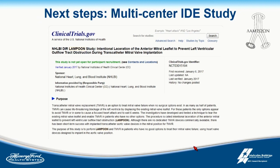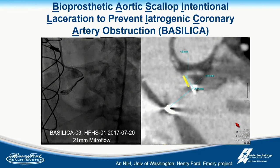And so next steps for Lampoon is there is an ongoing 30-patient IDE study. There are 3 patients enrolled. There are a few more on the docket to go, and hopefully we'll have some outcomes. And then just to let you know, Lampoon is not just for the mitral leaflet anymore.